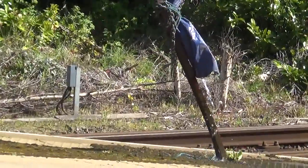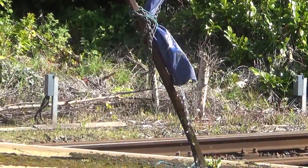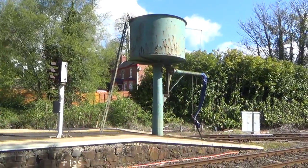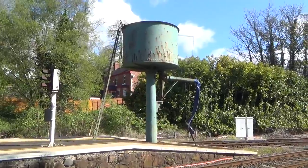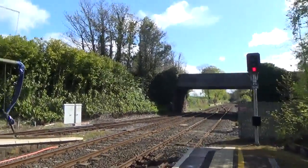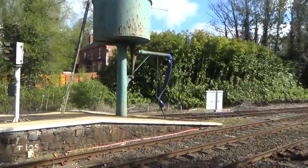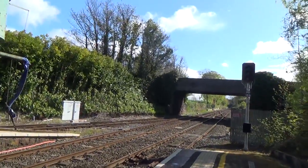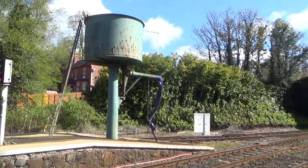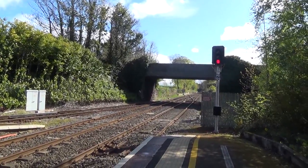As you can see, the water tower is ready to fill her up, ready for her journey. It's a beautiful water tower. I was thinking she might have used the water tower at the end of this platform, but unfortunately, apparently it's broken. So she's having to use this one on the end of platform 2. Okay, that's it until 85 arrives.